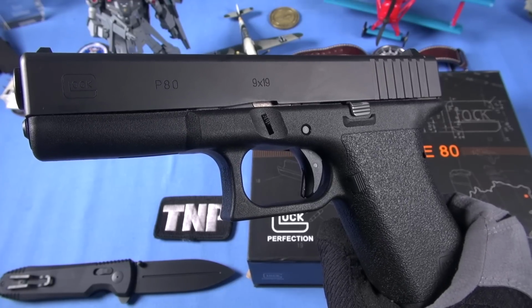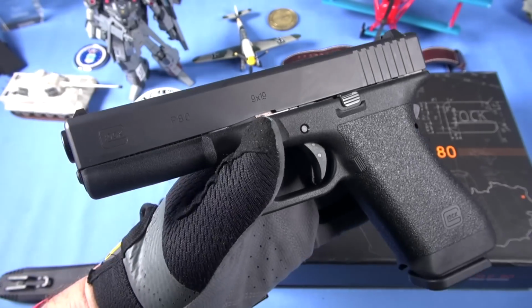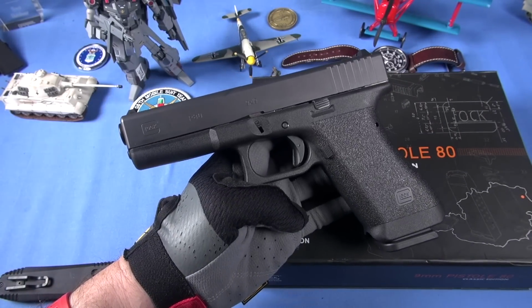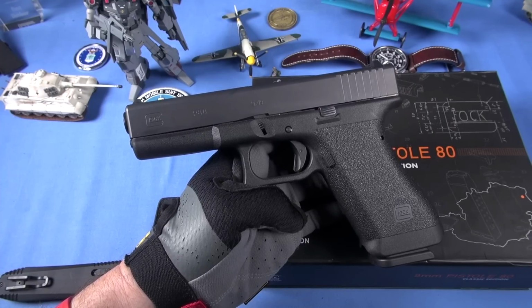Hell of a time for it to come out in 2020. It is. Because how many immediately sat on the shelves amongst a bunch of other ones? People go, I don't care. I heard Glocks are good. Give me that one. They're like, well, it's kind of a weird collectible. It doesn't have a rail.